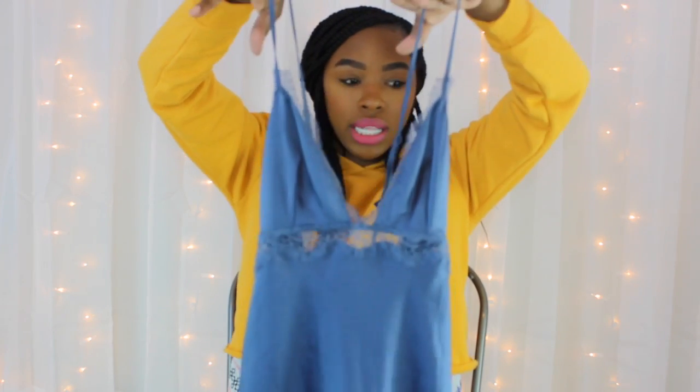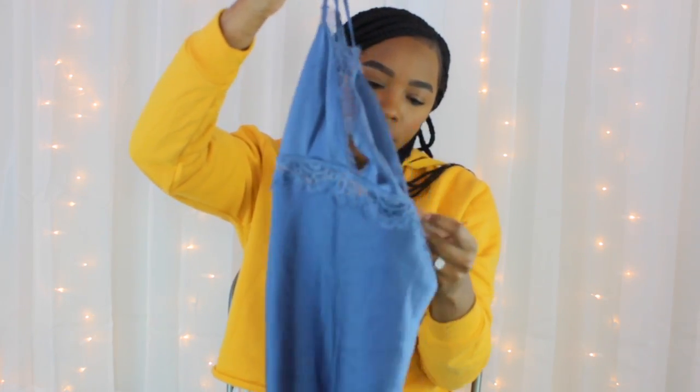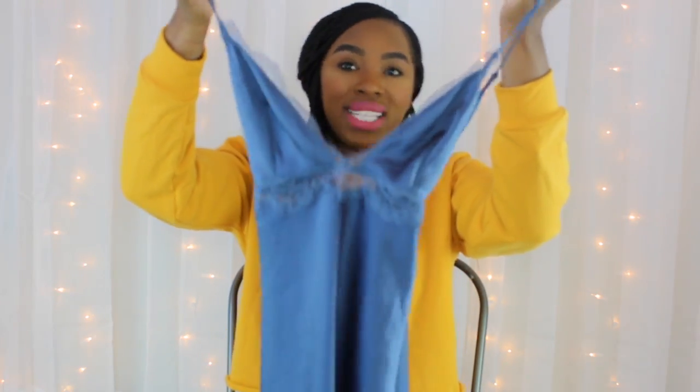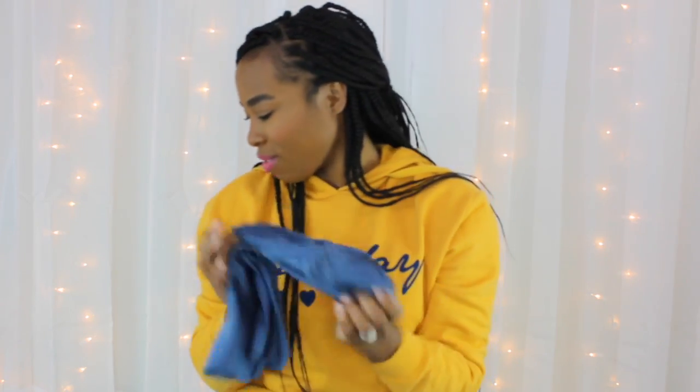And they were 5 for $28. And then since it was my birthday on the 1st, I actually had a coupon for a free pair of underwear. This was just like a lingerie nighty thing, and it was original price $49. And then I might have paid $10 for this. But I thought that this was really sexy. So I got this.